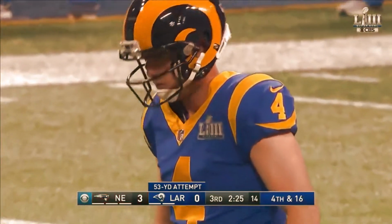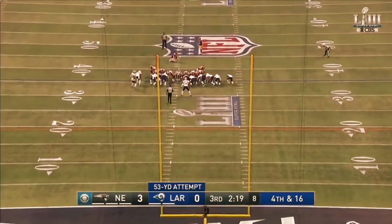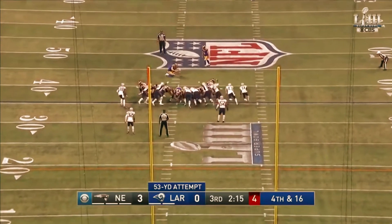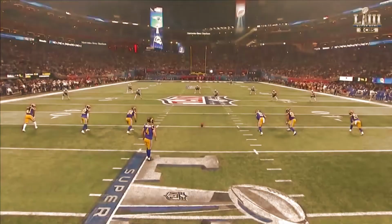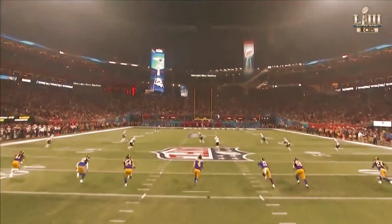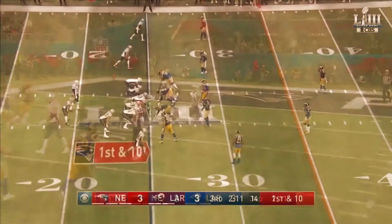Now here we go. Greg the Leg, who sent him here with his 57-yard winning kick in overtime. Only 4 all-time in the Super Bowl field goals made from 50-plus. This is 53 yards to tie it. And Zuerlein's kick is good. Man, it had some movement to it, didn't it? It looked like at one time he might miss it right, and then suddenly changed direction and was just fine.